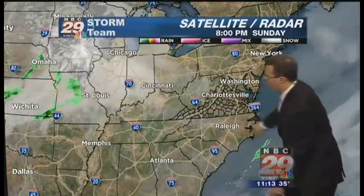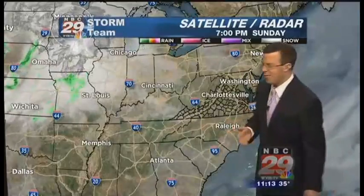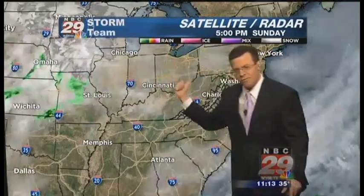We have a weak system that moved by earlier to our south today, brought some snow to North Carolina. That is not the one, though, that becomes this eventual nor'easter. That is just starting to take shape, actually tracking this piece of energy here out across the nation's midsection. That's moving eastward.